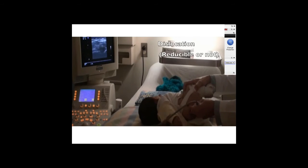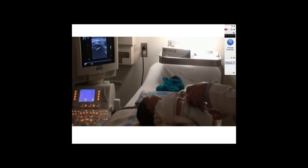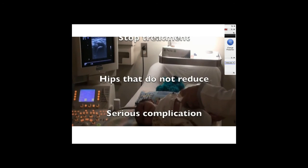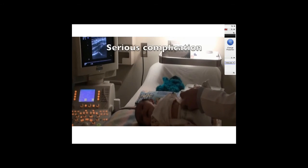And we can discuss amongst the panel how long you would leave an unreduced hip out. It will also provide you guidelines on when to stop treatment, which is basically a hip that hasn't reduced, for me, within about 3 weeks, or if you have a serious complication like a femoral nerve palsy.